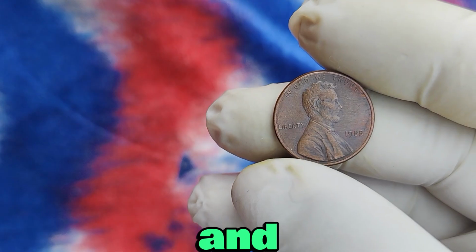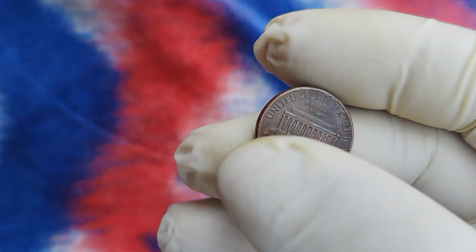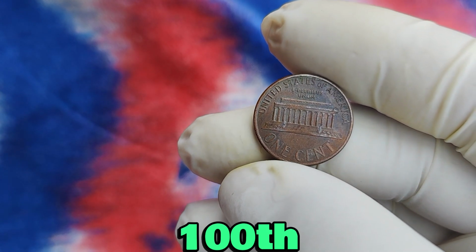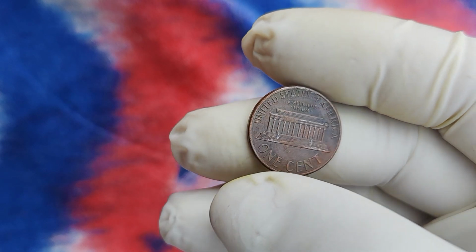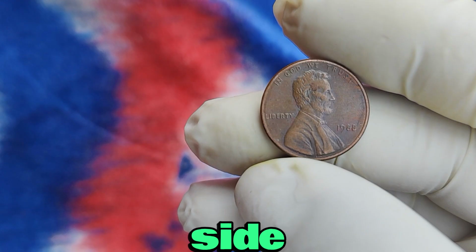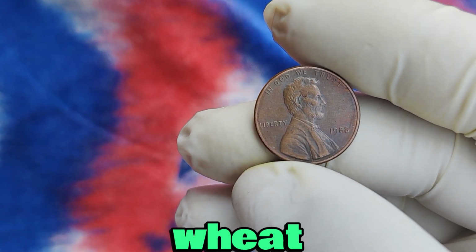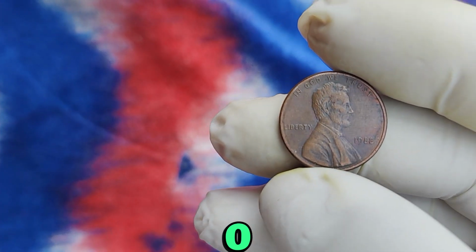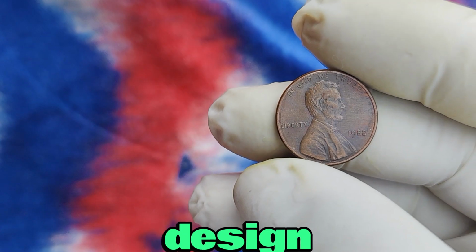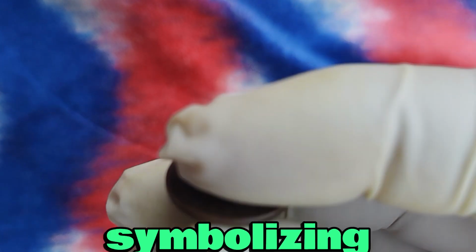Let's rewind the clock and take a look at the history of the penny and how it became an iconic part of American currency. The Lincoln cent was first introduced back in 1909 to commemorate the 100th anniversary of Abraham Lincoln's birth. Designed by Victor David Brenner, it features Lincoln's profile on the obverse side, and the reverse side initially depicted a wheat stalks design, hence the term wheat penny for coins minted between 1909 and 1958. But as time passed, the reverse design changed and, in 1959, it was replaced with the Lincoln Memorial, symbolizing Lincoln's legacy.